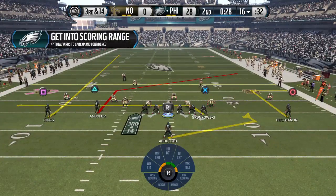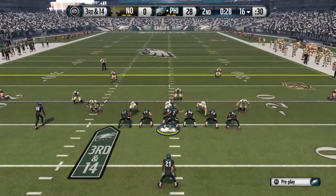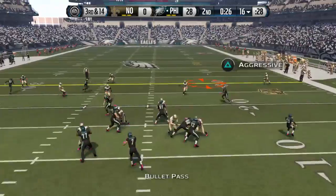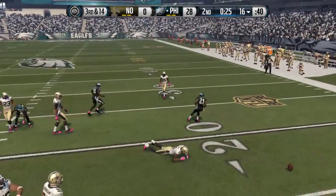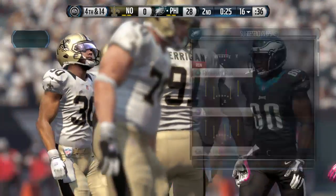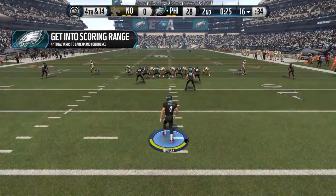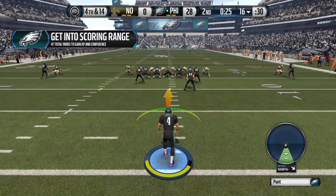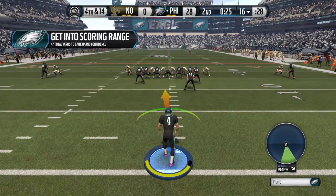The Saints defense now is going to go nickel. They're changing things here. The quarterback changing. He's giving the receiver some new instructions. And it's batted down. The Eagles put themselves in a situation where the defense has all the advantage. They know the pass probably has to go down the field on 3rd and long, and they were ready for it.